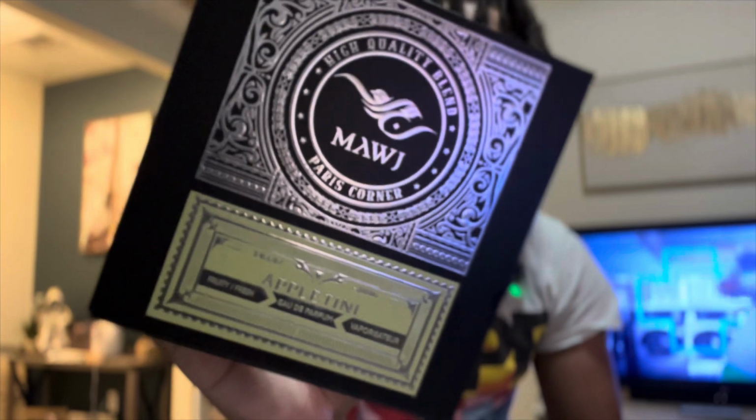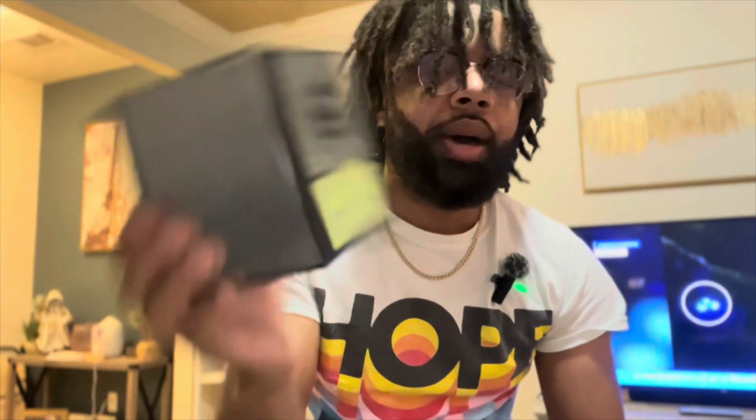Okay, so here's the box. Mawj Appletini, if you can see that. Paris Corner, and it does say high quality blend. I'm not sure if that's one of their brands. They have a clone of Angel's Hair, and a clone of, I think, Blue Moon, if I'm not mistaken. I think it's three clones in this line. I didn't get the Angel's Hair clone because I have way too many Angel's Hairs, since that's one of my favorite scent profiles, and I haven't gotten the other one either because I just started getting into the House of Paris Corner.